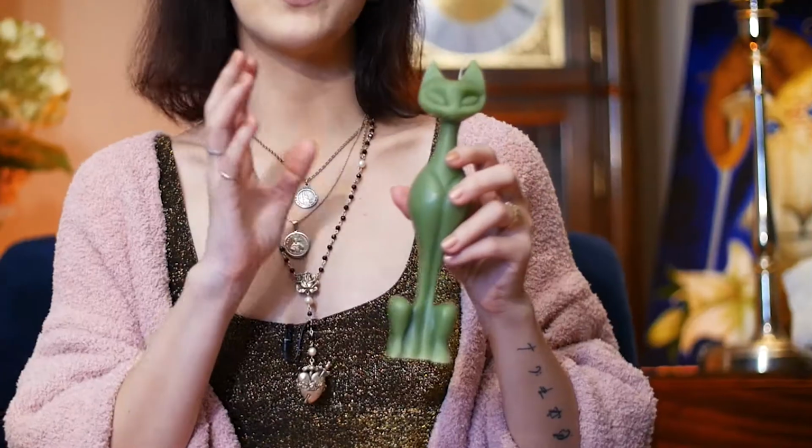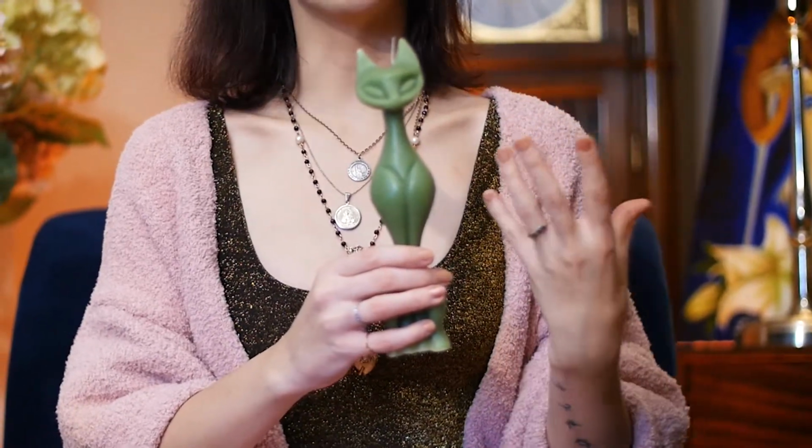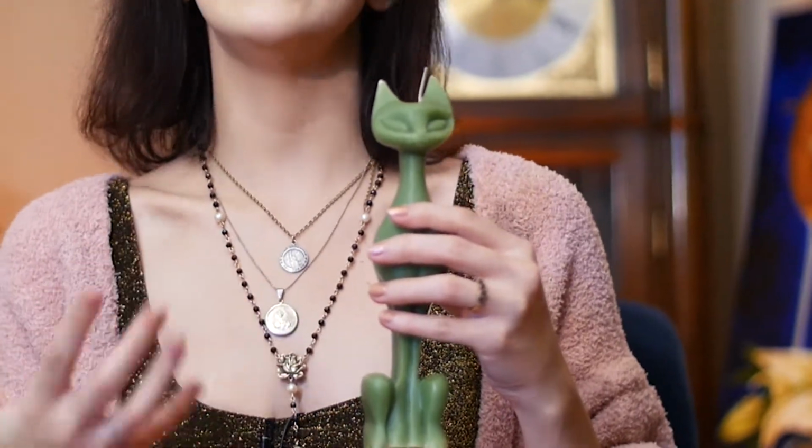So today I want to show you how I use our green Feline Fetch candle. The green color specifically is for opportunity, new growth, money, abundance. It's very much that springy green, leafy green, herbal color, which just reminds me of new growth, which is exactly what opportunity really is. It's a place for you to grow in a new way.